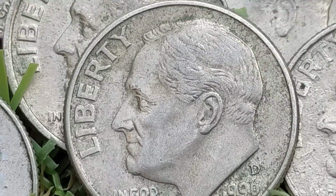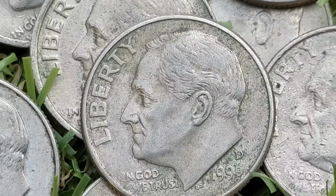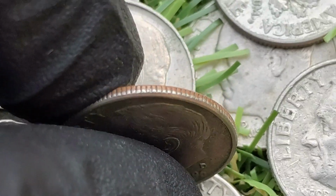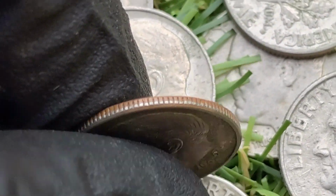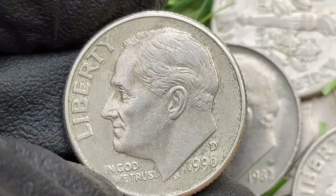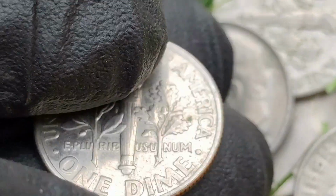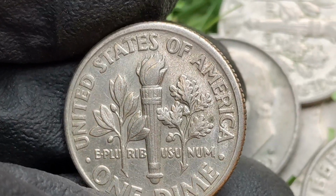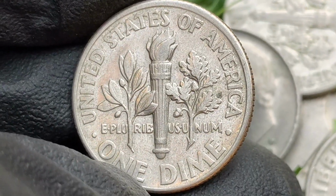High-grade examples in mint state can be worth more, and collectors are always on the lookout for errors. The real standout from 1996 is the commemorative W mint mark dime, which holds higher value and is sought after by collectors due to its limited release. If you have a 1996 D Roosevelt dime in exceptional condition or suspect an error, it may be worth getting professionally graded to determine its true value.